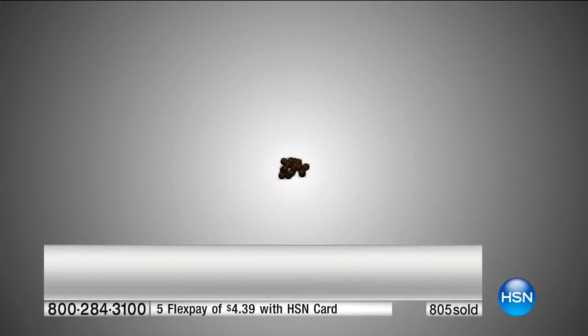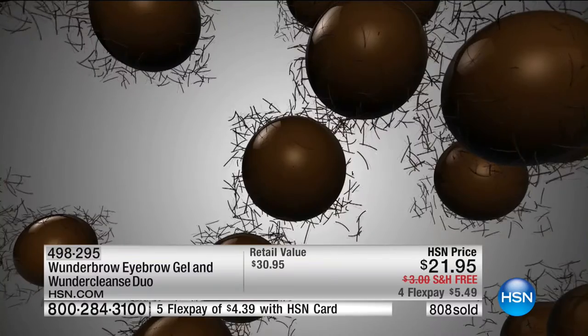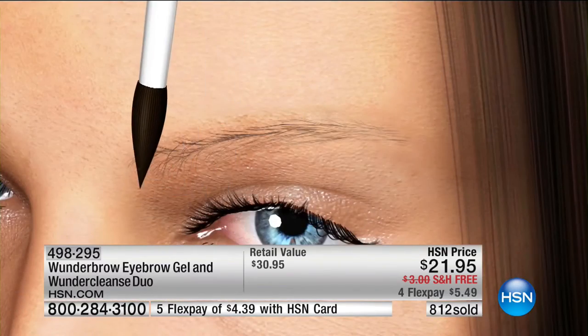Why is it so extraordinary? What makes it so different? Well, the science, that's what makes it so different. That Permafix technology. Take a look at this animation to show you. I love, love, love that it actually has hair-like fibers. That's what gives you that real, natural, hair-like appearance.